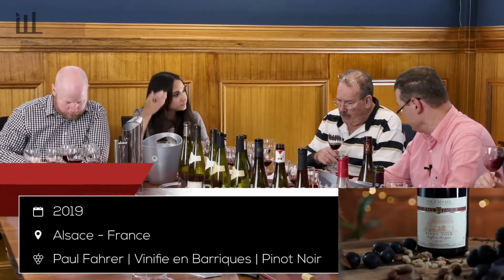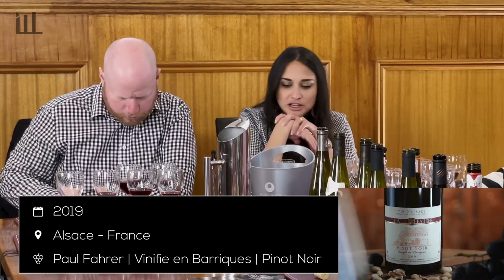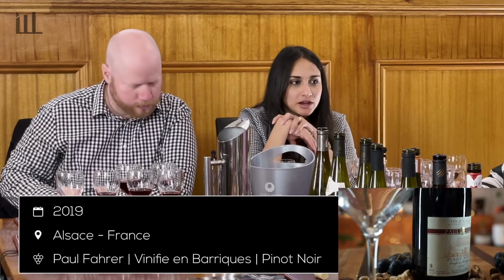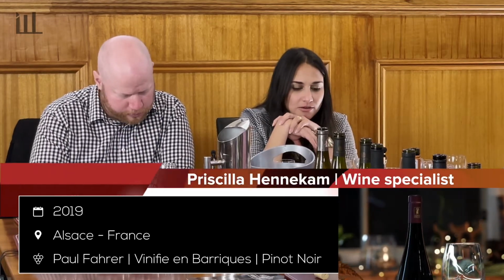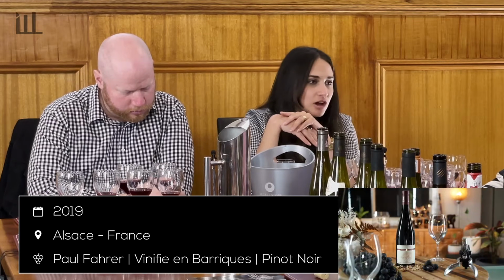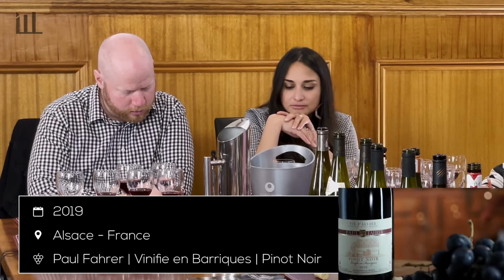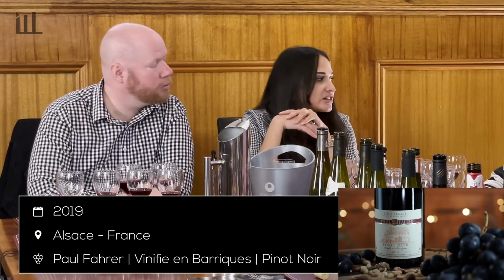Well, I think the Paul Fahrer Pinot Noir Vinifie, that's an exceptional value wine. Superb, yeah. I think the tannins are much more expressive in this wine. I don't know if everyone agrees, but I find these more expressive tannins. So everything so far was like middle tannins, but in this one it jumped to middle plus tannins, and I guess it was the added from the oak as well. And definitely having much more body, and definitely have these beautiful characteristics from the oak.